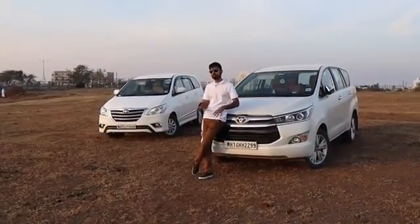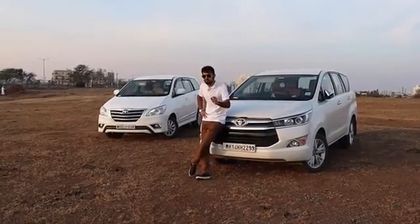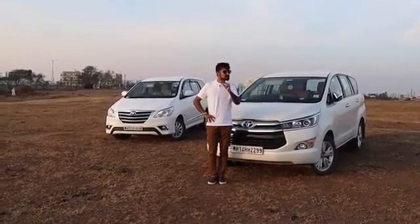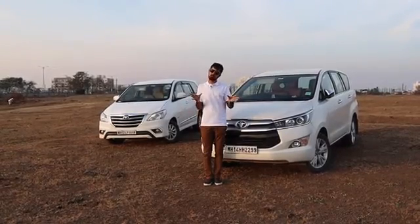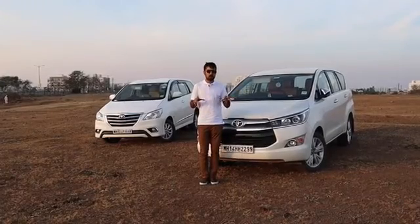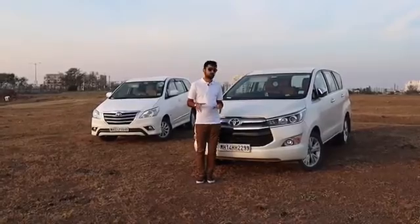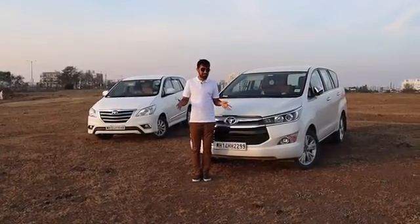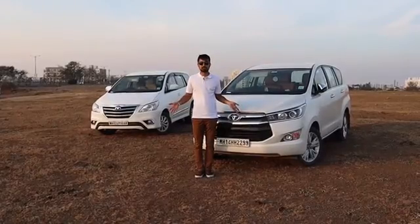All in all, I do think Innovas are grand tourers, but only for India. And I also think that grand touring has different perceptions all over the world, and that's why everybody would argue that this is not a grand tourer, this is an MPV. But for the purpose that it serves in India, this is the best grand tourer in India.